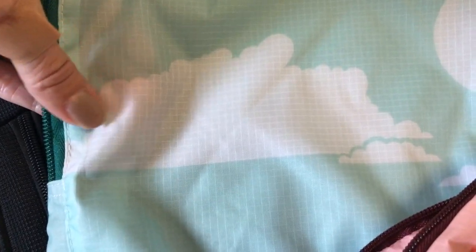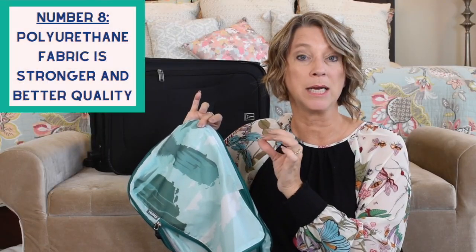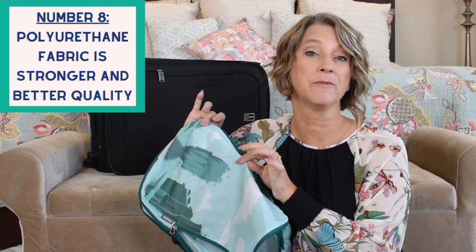The number 8 pro for compression packing cubes is their fabric. It is a very smooth polyurethane fabric that's not plastic. It's not nylon either. So polyurethane is stronger or higher quality than nylon. This fabric feels like a sleeping bag.